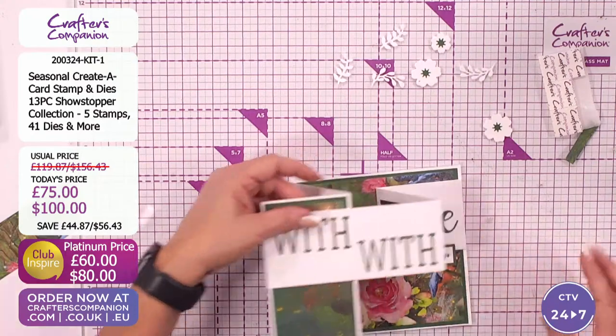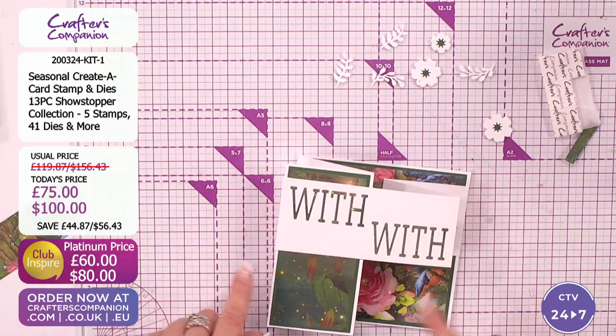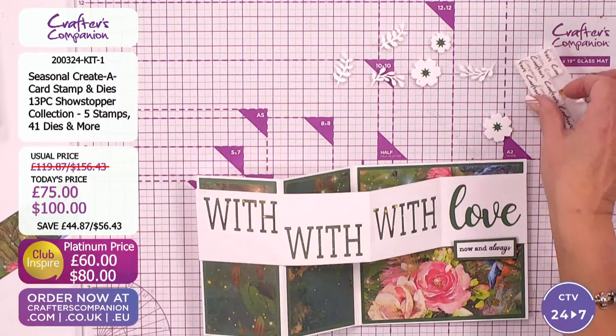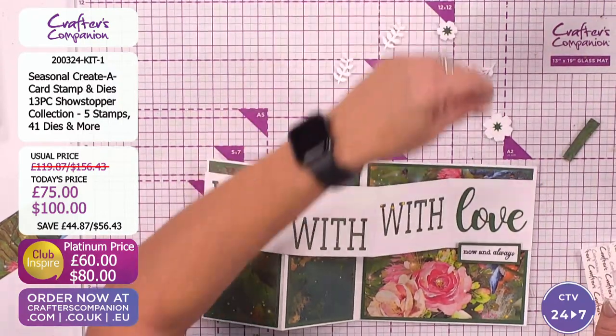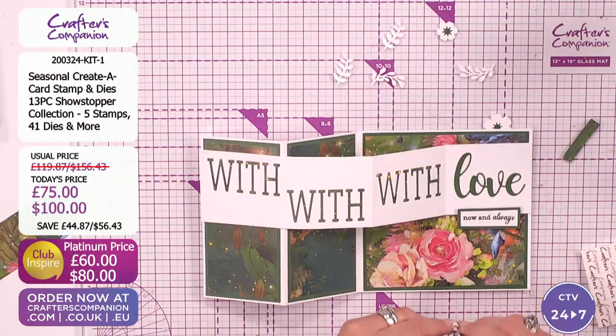Right, so now we've got the fold all stuck down. Perfect. So I'm just going to add that extra little bit of embellishment. This is when you can play around, though, because, like we said yesterday with the butterflies, they could be the thing that you're adding to this project. Absolutely, if you've gone for them.